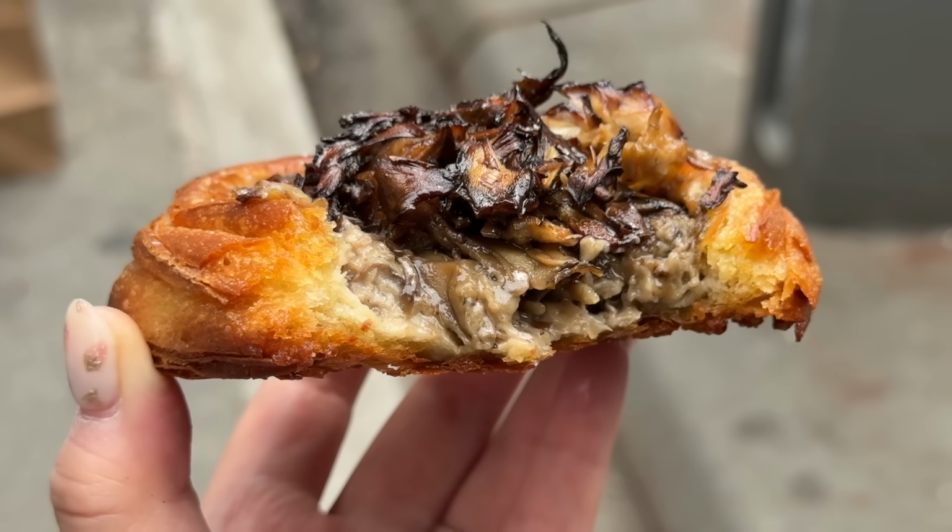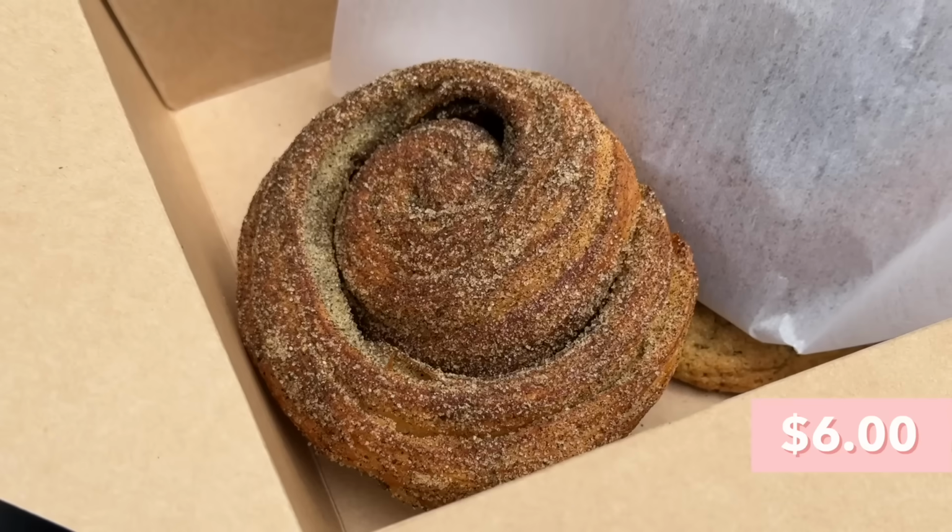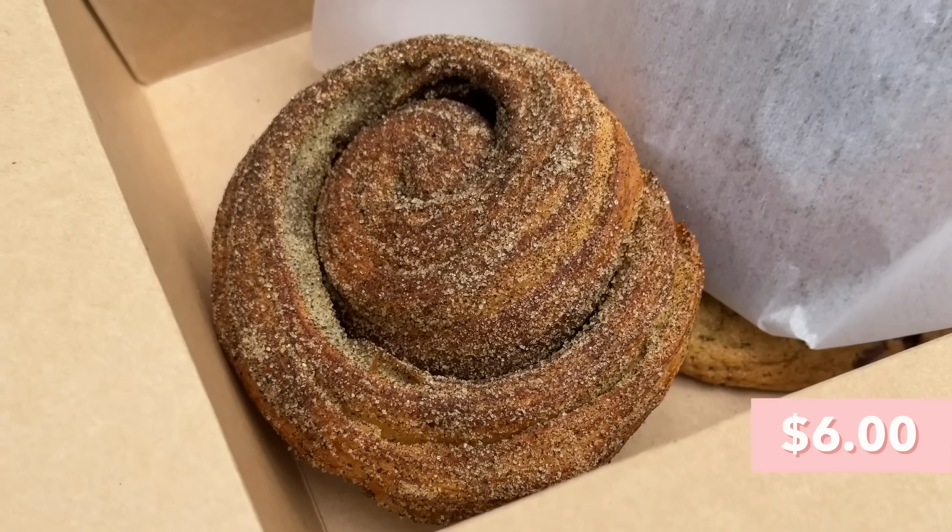The filling is kind of creamy. It's like they mixed it with cheese, I believe bechamel. So it really just adds to that umami flavor. This is so good. Next, let's try the Earl Grey morning bun.